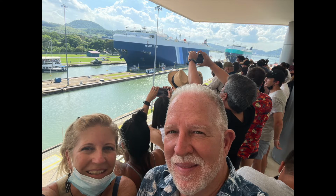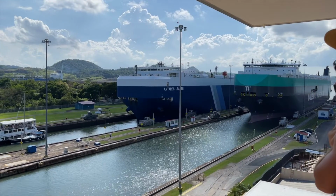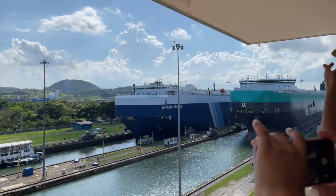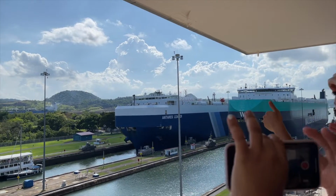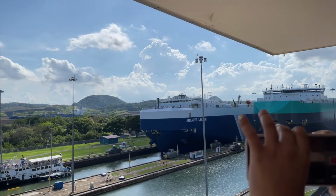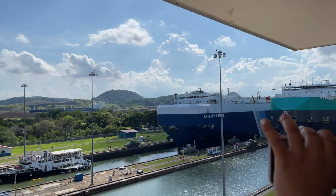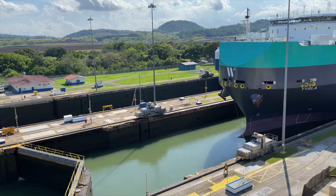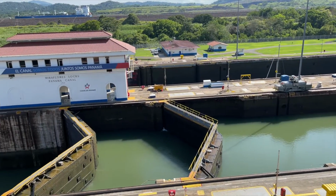The Panama Canal was one of the largest and most difficult engineering projects ever, with a lock system that lifts ships 85 feet above sea level. This is because the Panama Canal links the Atlantic to the Pacific, and the Pacific rises higher than the Atlantic. So the lock system adjusts the height of the water as the ships go through.